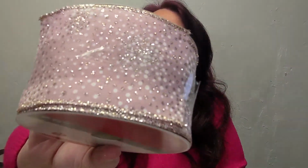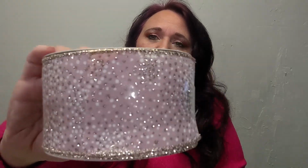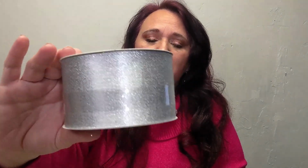And then this one is pink with silver and gold cream little polka dots. Same size. Beautiful. If I want to save it for Christmas, or if I want to do something totally different with it, it is beautiful, and I just love it. So then I got this just plain silver wired ribbon. I do decorate with silver, so that will not be in my Christmas stash.